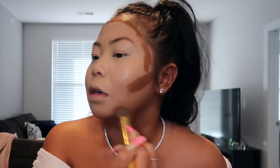You're gonna see I do my makeup, I don't want to say sloppy, but I rush through my makeup. I feel like when I take my time on doing my makeup, it turns out ugly every time. I feel like if I rush my makeup, it looks prettier. I'm going to blend this all out.